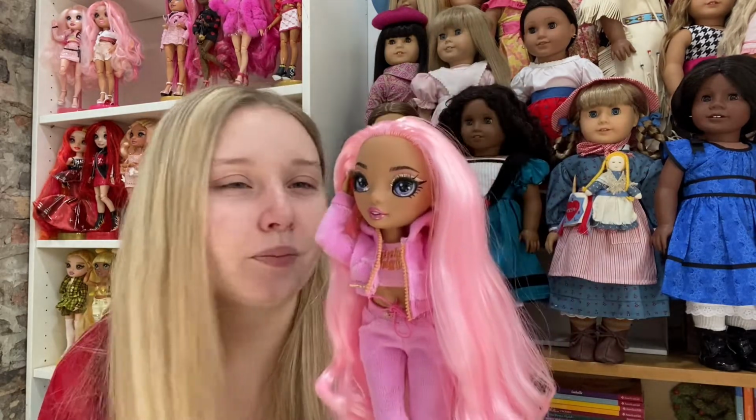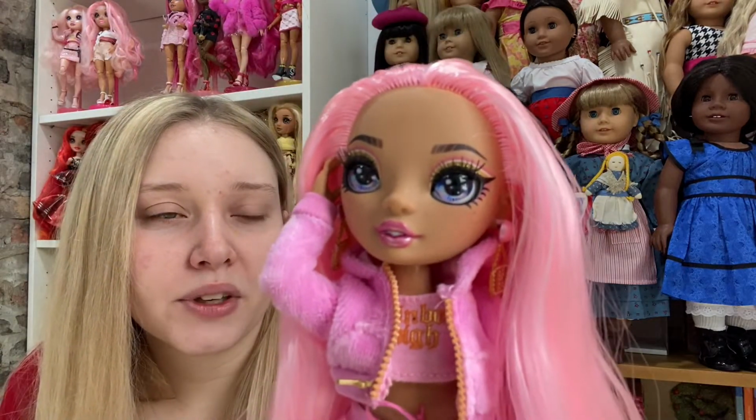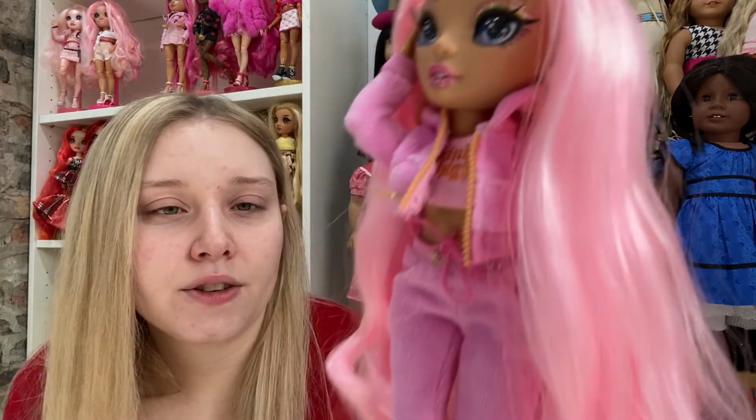So this next doll I debated putting on here because I got her 3 days before Vanessa, so she's still relatively new to me, but I fell in love with her so freaking quickly that I had to put her on here, and it's Brianna. So yeah, she's a pink girl. Look at her little freckles. What the heck? Why are you so cute? And she's in her little tracksuit.